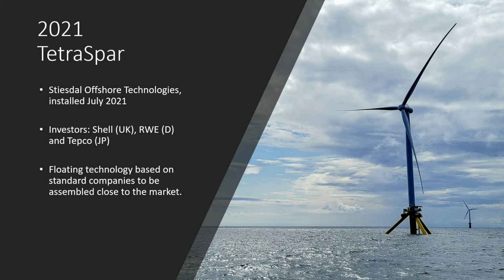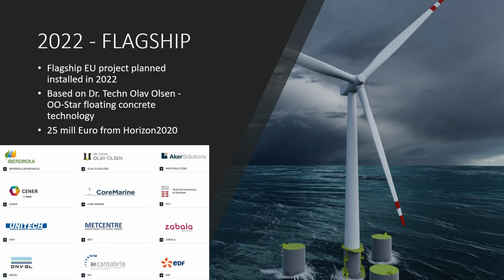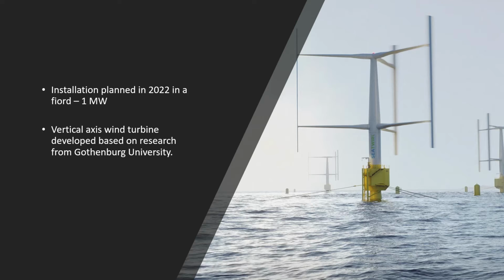TetraSpar has been installed this summer. It will be put into operation during the next couple of weeks. Henrik Stiesdal, one of the pioneers in the wind industry, is the inventor. Shell, RWE, and the Japanese TEPCO have invested in this demonstration unit. We look really forward to putting this into operation now.